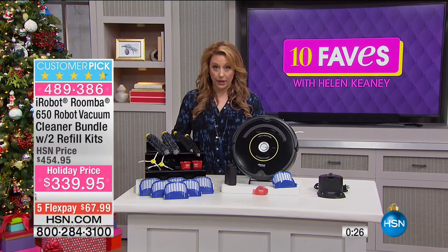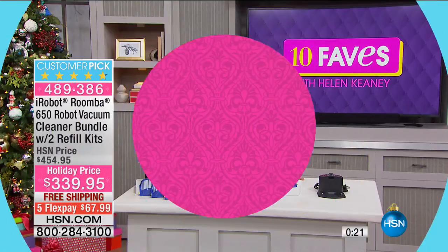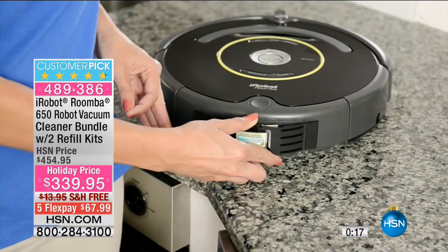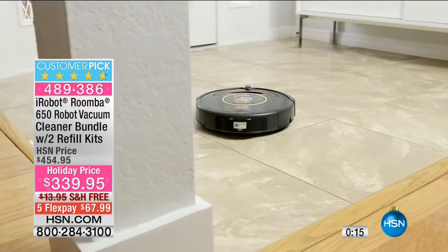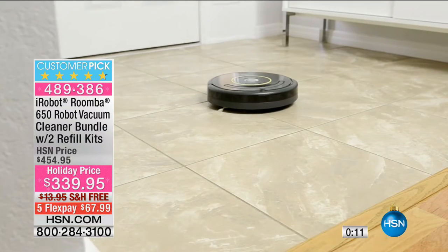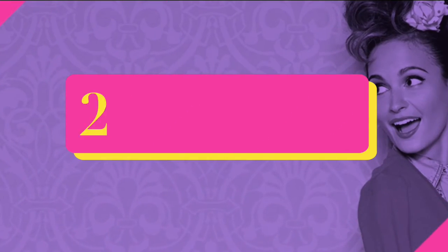It's $115 off the HSN price. What we hope you do is do a search and see if you can get this. If you've been in the market for an iRobot Roomba, if you want the 600 series, which is the top series, see if you can get it for $339.95. Here at HSN, we're pretty confident we have the best price anywhere in the country by quite a bit.